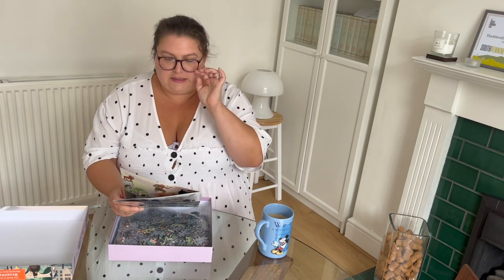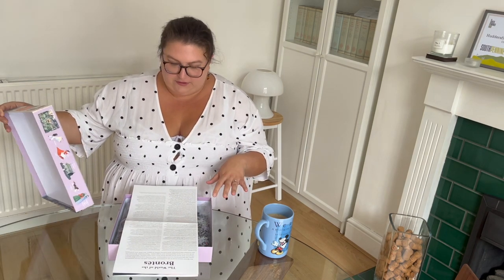So this is basically a biography of the Brontës. But what I am noticing is that names and places are emboldened. And on the front of the box, if you remember, it said that we had over 50 characters to find. So I think in this situation, they're roughly saying the word character.